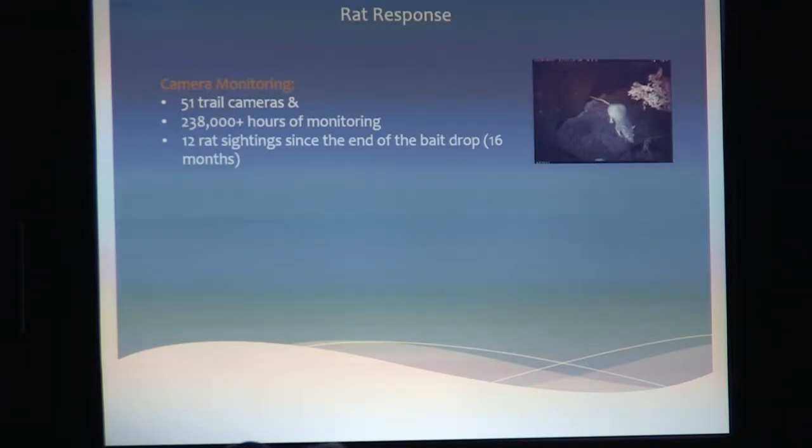For camera monitoring, we have 51 trail cameras and blank. I left that off. It should be 14 burrow cameras as well. So we have a lot of cameras scattered across the islet looking for rat sign. And so far, since the project ended, since the last drop occurred, there's been 238,000 plus hours of camera monitoring. And we have had some rat sightings since. So 12 rat sightings since the end of the bait drop. That's over a 16-month period.